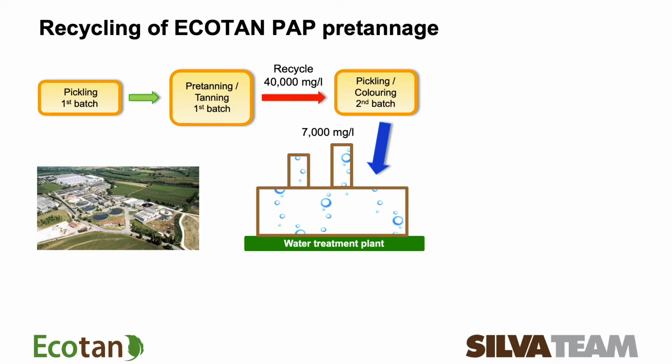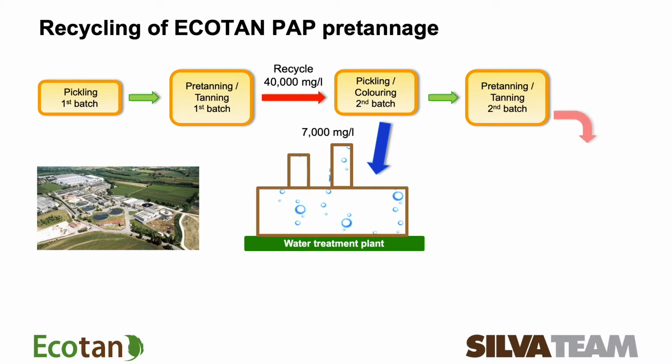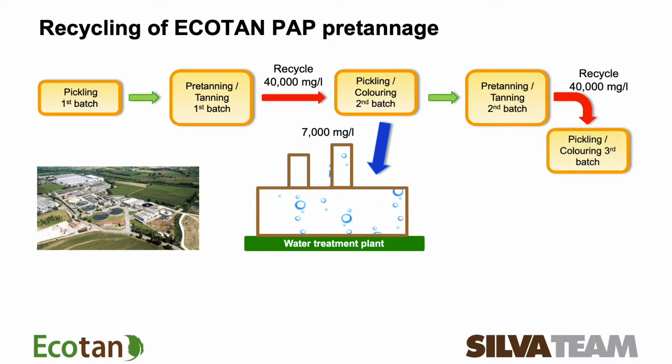And we can do that forever. After pre-coloring, we do the regular coloring, and the leftover liquor of the second batch we can use for pre-tanning again, and we repeat the operation as many times as we want. And the only thing that we discharge to the water treatment plant is this pre-coloring liquor, which is very low in COD.